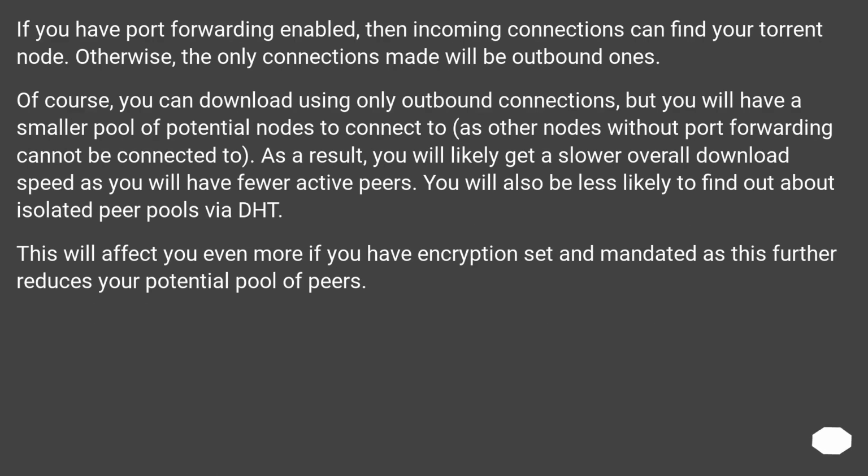If you have port forwarding enabled, then incoming connections can find your torrent node. Otherwise, the only connections made will be outbound ones. Of course, you can download using only outbound connections, but you will have a smaller pool of potential nodes to connect to, as other nodes without port forwarding cannot be connected to. As a result, you will likely get a slower overall download speed as you will have fewer active peers.